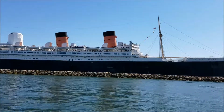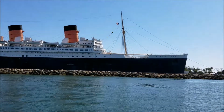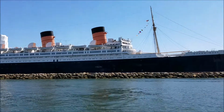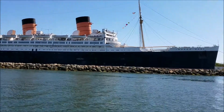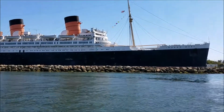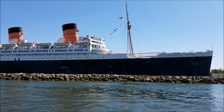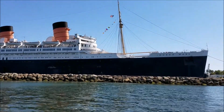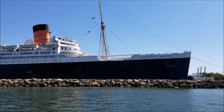Hey look, Louie, the Queen Mary. For you people who don't know what the Queen Mary is, the Queen Mary was actually an ocean liner that ran primarily between the North Atlantic and the United States. It was built in 1936, and it was running until 1967, where it was permanently stationed here in Long Beach.